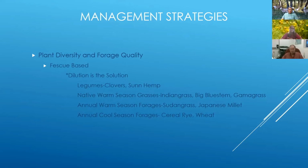Here at the Busby farm, in this particular area, we are fescue based. We don't raise any crops. We're fescue based, but we also use a lot of legumes within our pastures. We actually go out every year and frost seed all of our pastures with red clover.